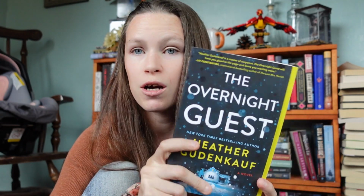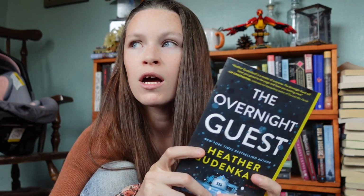The next book that I had pulled from my jar is The Overnight Guest by Heather Gudenkauf. I'm not entirely sure if I'm in the mood for a thriller. So what I think I'm going to do is pull another couple of titles out of my jar, so that I have a few to choose from and can pick up whatever sounds best to me right now, just because I don't know if this is what I'm wanting to read right now.